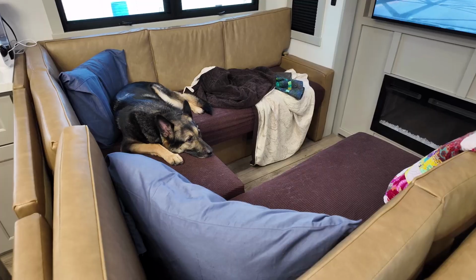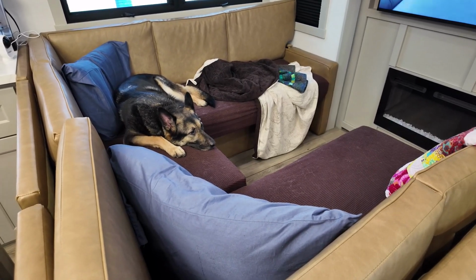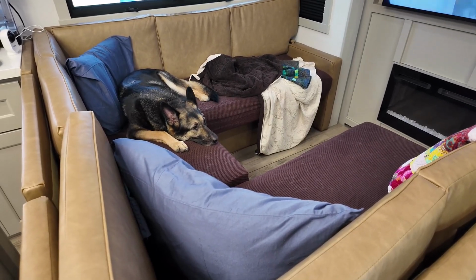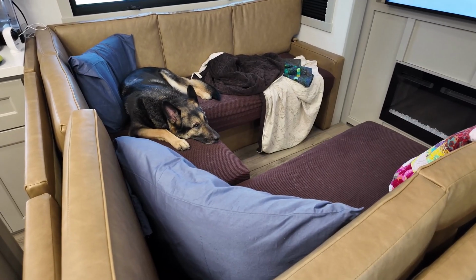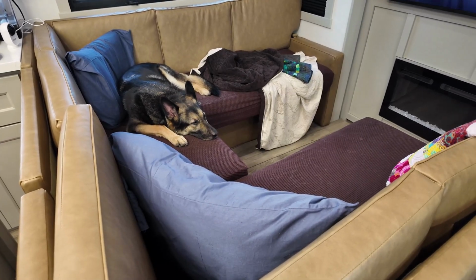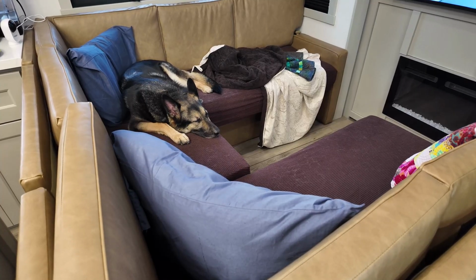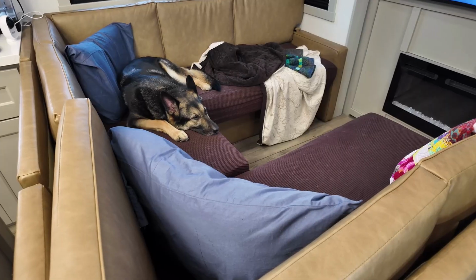We're not really sure. She's an all-American mix. And then her sister Tessa, who passed in January, was a German Shepherd, and outweighed Ada by almost double. So one of the reasons that we wanted the U-shaped sofa is that by the time you get two adults and two big dogs on this sofa, it's tight.